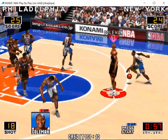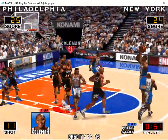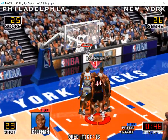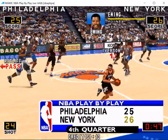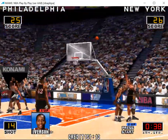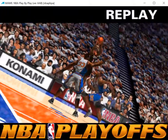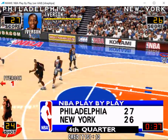One minute left in the fourth quarter. He passes behind his back. Oakley from long two. Ewing puts it in. The Sixers are behind by one. Iverson, all net. Now we watch the replay. Now we get back to the game.